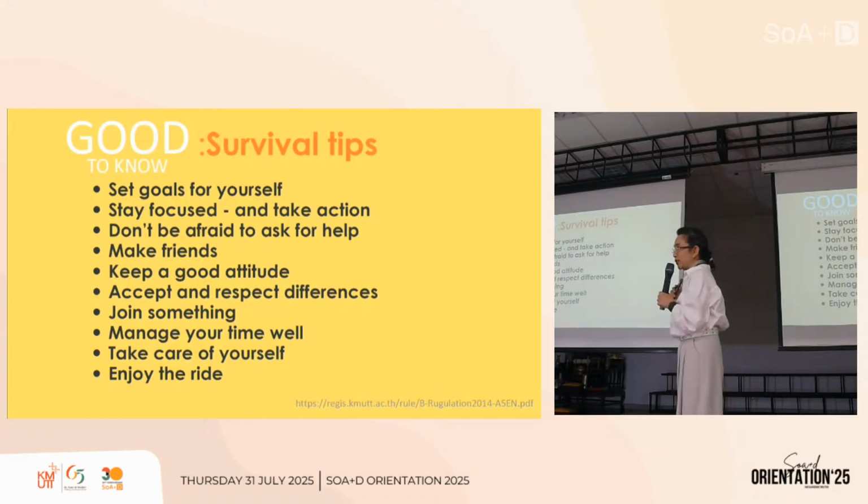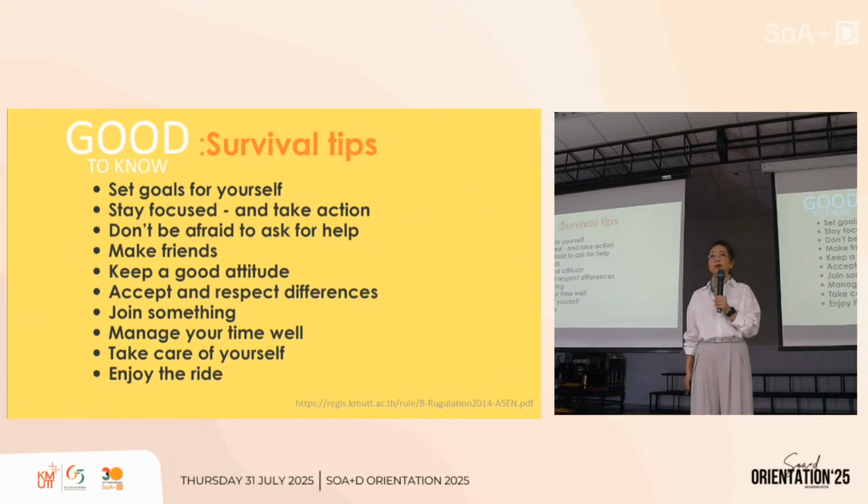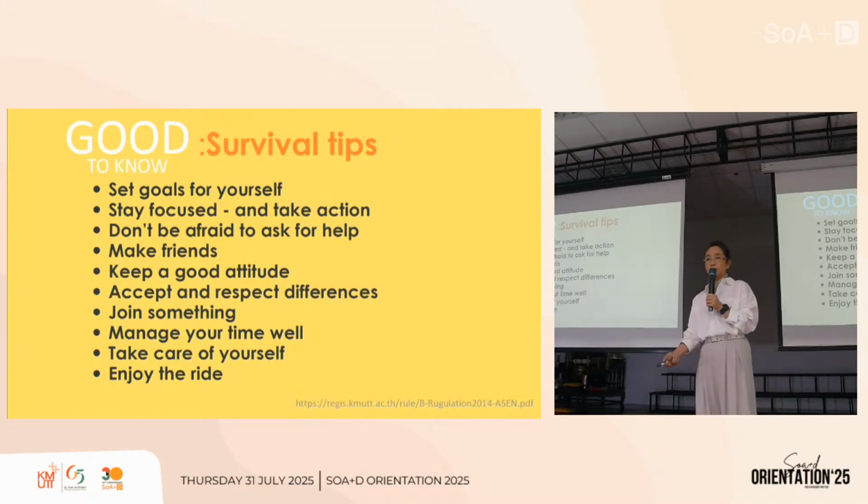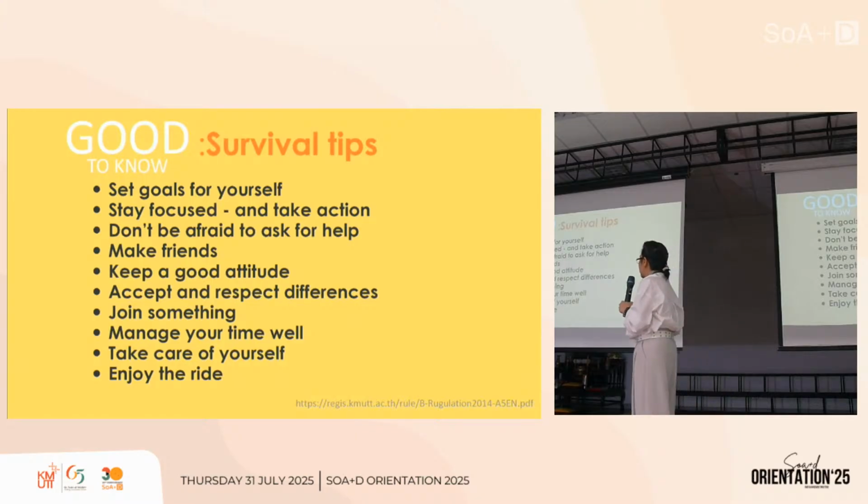And what else? Join something. We have all kinds of activities here, right? International activities, competitions, academic activities, and student activities. So join the activities, because it's not just about learning here. University is not just about learning. It's about activities. It's about connection. It's about soft skills. Practice yourself in teamwork or in society. So join something.